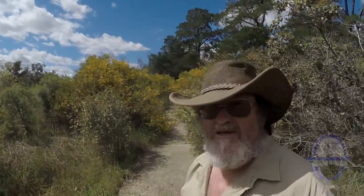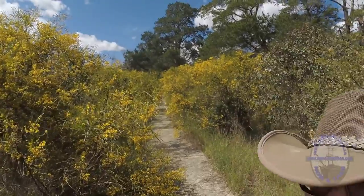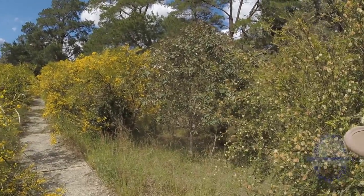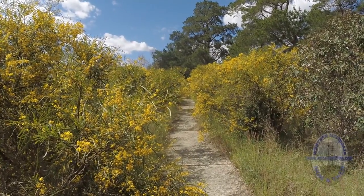Up behind me here, you can see some of the spring wattle. And we'll just back up a little bit. Beautiful avenue of wattle up there. Actually, at the end of that is the toilet for Jay's Bridge.